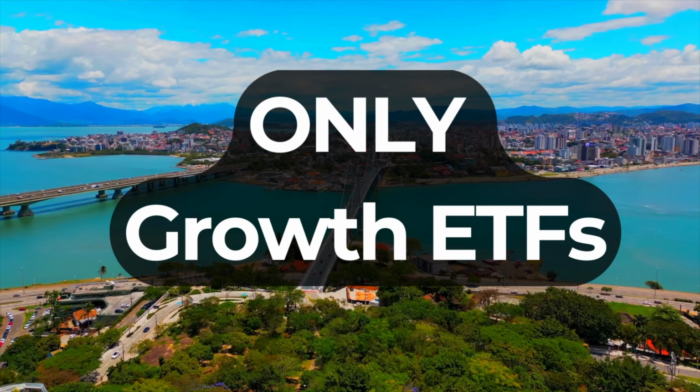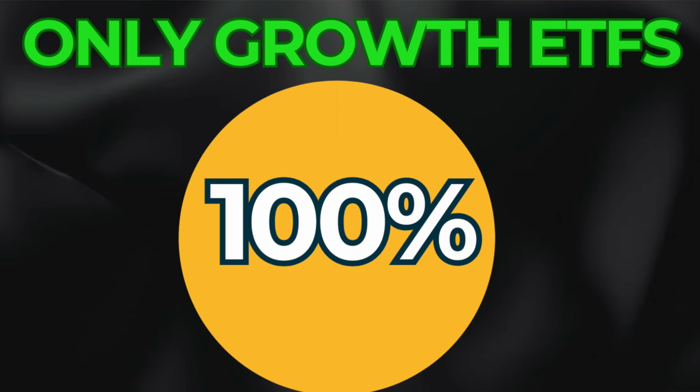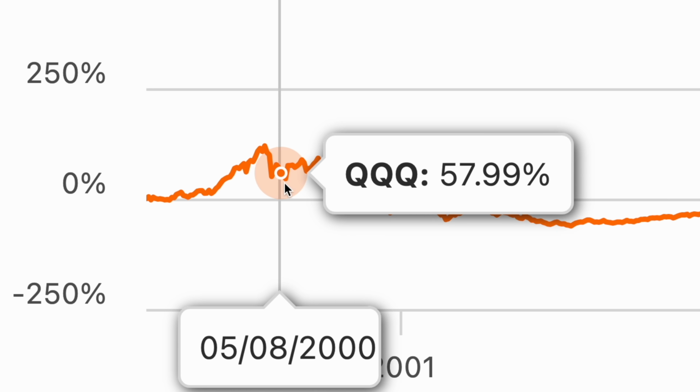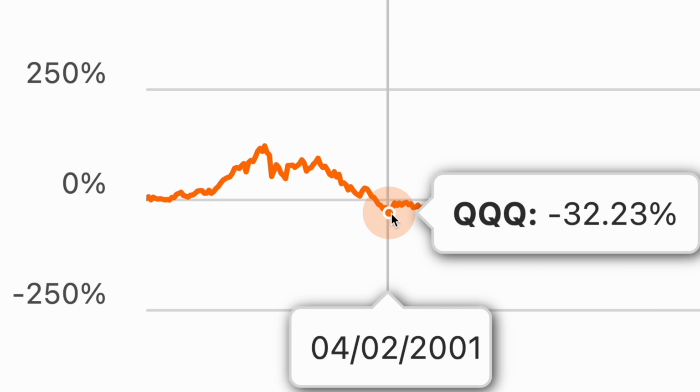The sixth strategy is the only growth ETF investor. This strategy involves only investing in 100% growth ETFs. This is a very high risk, high reward type portfolio if you have a higher risk tolerance and a long time horizon in case we have a tech bubble like in the 1990s, and if that bursts, then oh well, hopefully you can hold for many different decades.